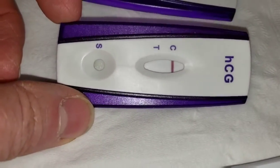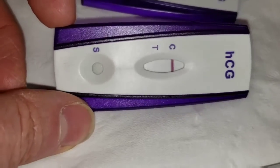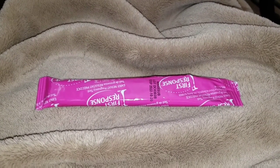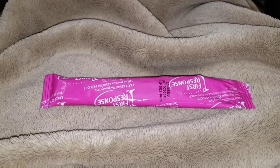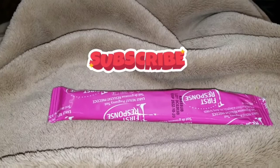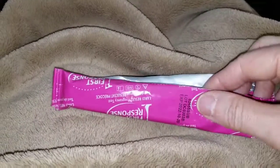Took another one of these. It's now the next day, 14 DPO. I took another First Response. It's the last First Response I have. I thought I had some of those Walmart tests left, but I did take the other one like a dum-dum. What a waste. So, okay.